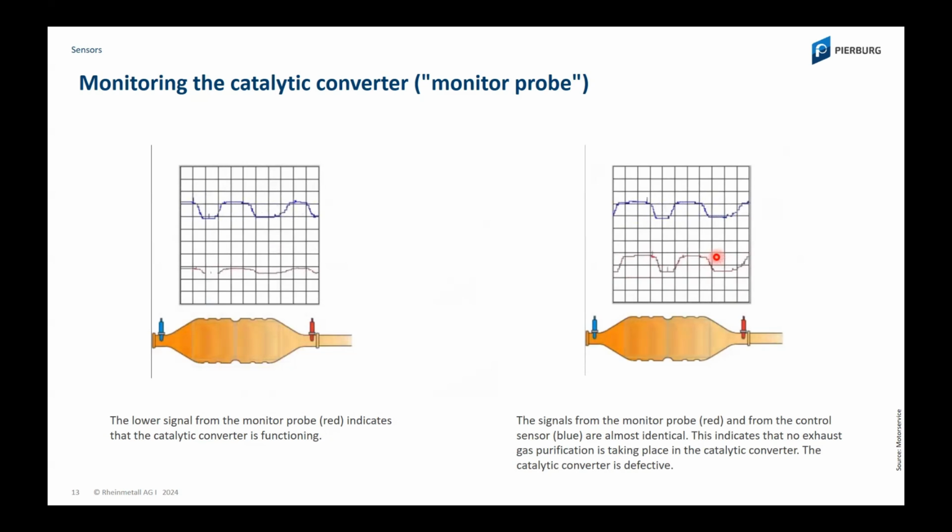The wide range lambda probe is hard to diagnose. So if we have a wide range lambda probe, a diagnosis machine is needed for the diagnosis, because the wide range lambda probe works with current. So we have more or less two sections inside the wide range lambda probe. We have one which is a regular jump probe and one which is a measuring probe, more or less. So the oxygen from the exhaust gets pumped into the reference channel of the probe.